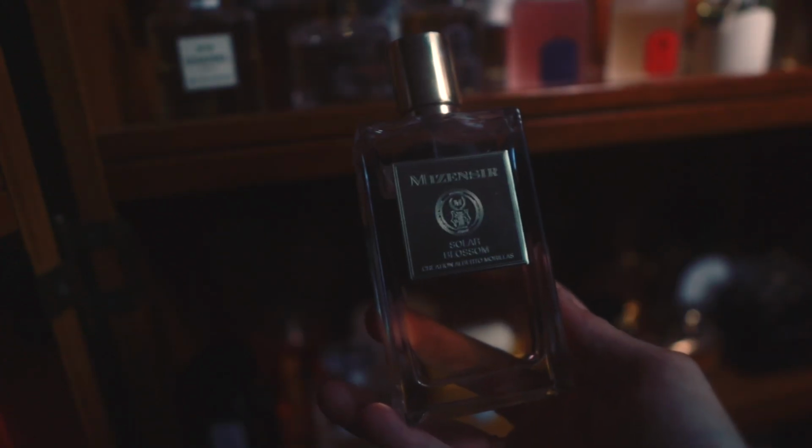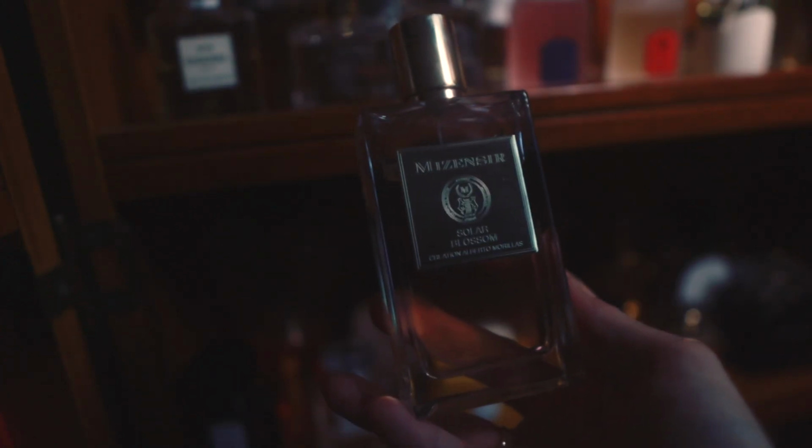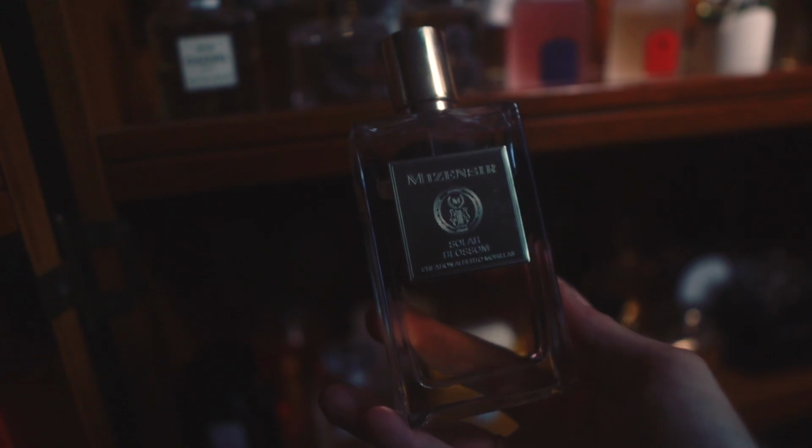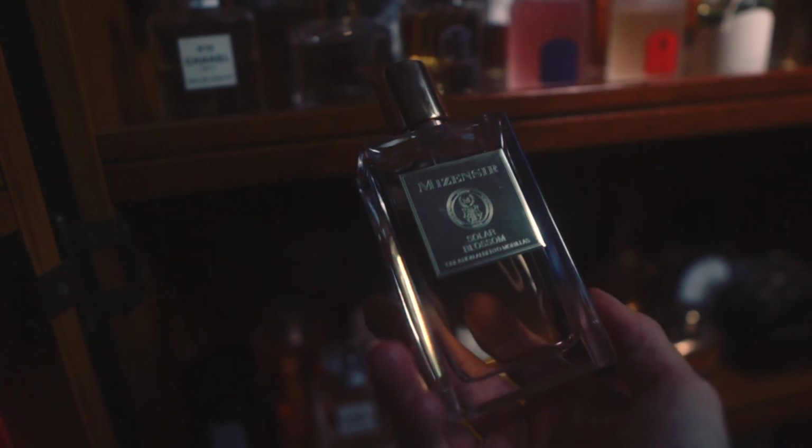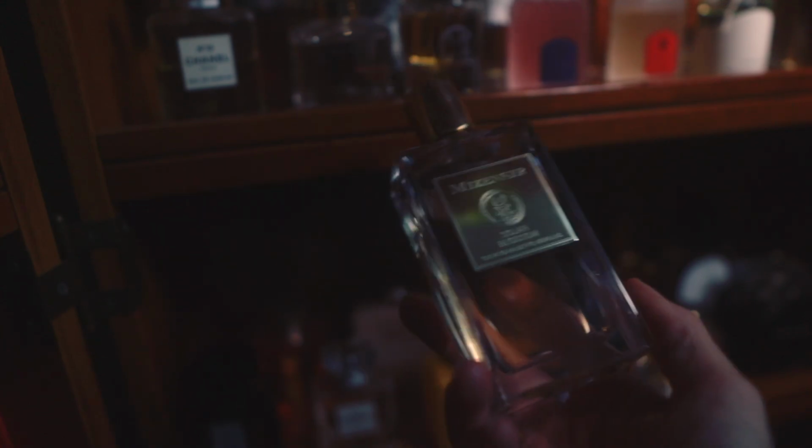Solar Blossom, another orange blossom, but this one has a lot more brightness to it. It's quite sweet and I get an effervescence from it that really does remind me of Spain when all the oranges are out. It's just gorgeous.